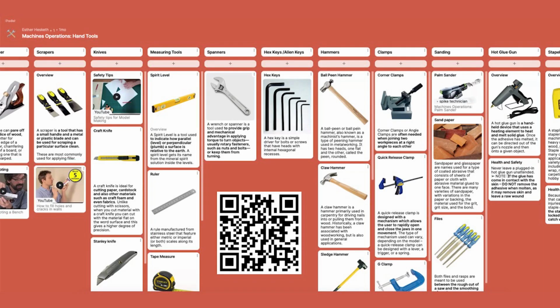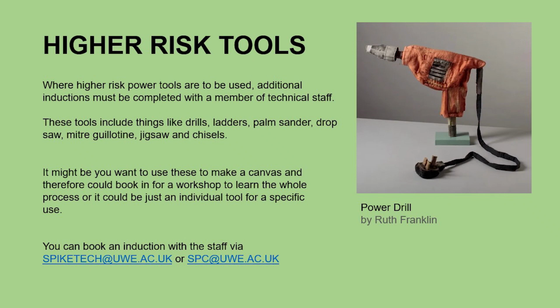As this is just an overview and general induction, we also have a Padlet resource you can use as reference for other tools, or come and speak to a technician. Where higher risk power tools are to be used, you will also have to complete additional health and safety inductions. Drills, ladders, palm sanders, drop saw, mitre guillotine, jigsaws and chisels all require additional health and safety training. It might be that you want to use these to make a canvas, and therefore could book in for a workshop to learn the whole process, or it could be just for an individual tool or a specific use.